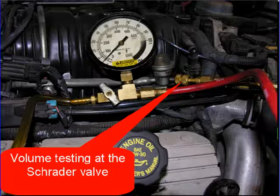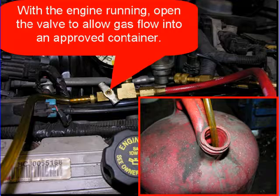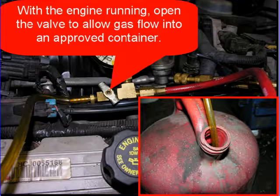We're going to open the petcock on the Schrader valve. With the engine running, we're going to make sure that the gas will flow into an approved OSHA container. We want to be safe again.